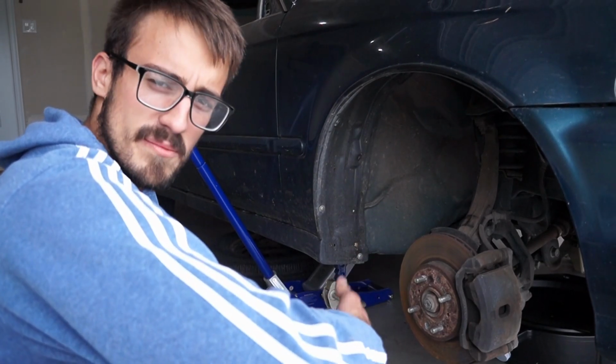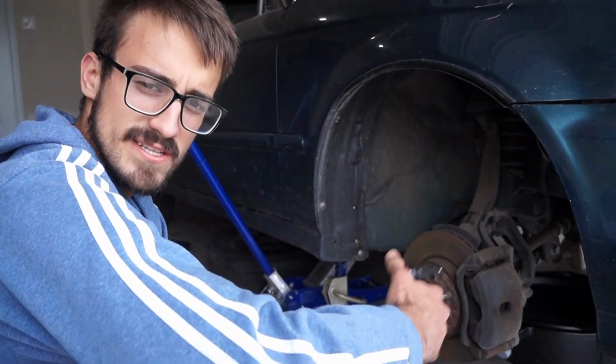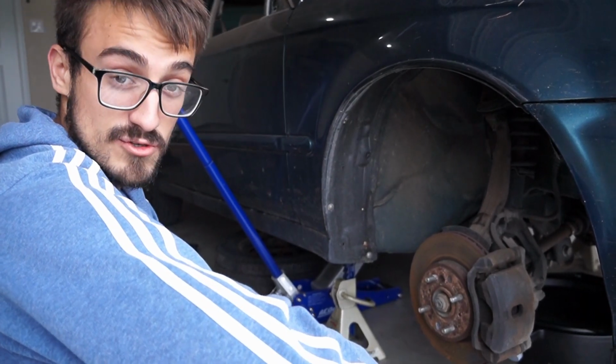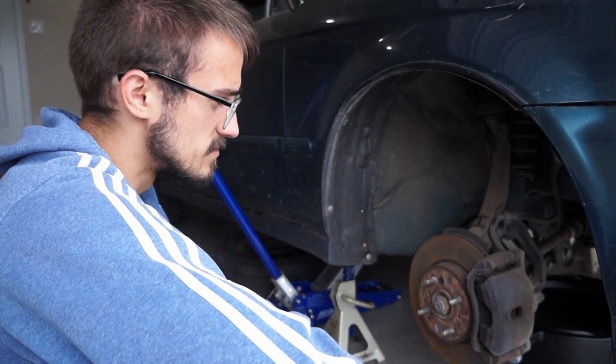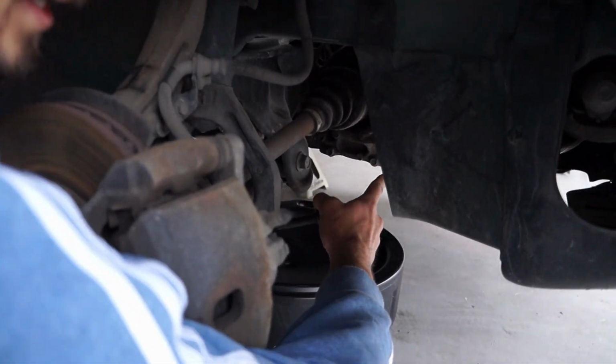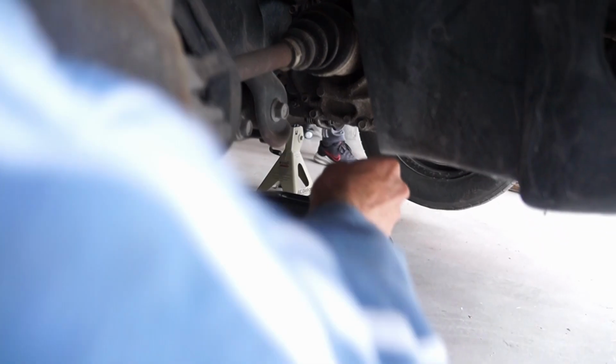Now that we got the car jacked up and the wheel off, we're gonna start by draining the transmission fluid so that when we take out the axles and stuff and take the transmission off, we don't make a giant mess. So down here, this is the drain bolt. It's the 3/8 drive bolt.